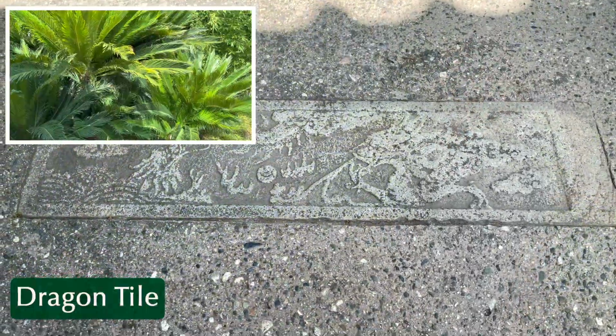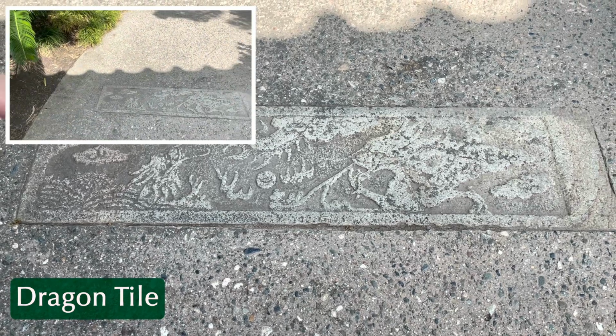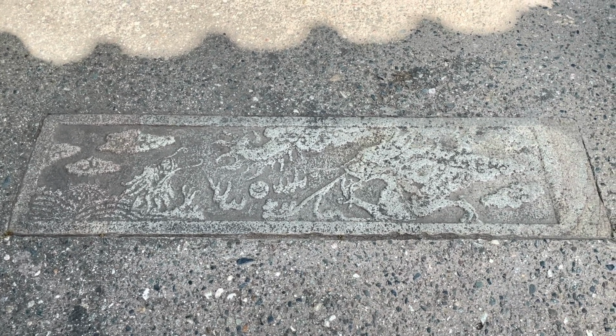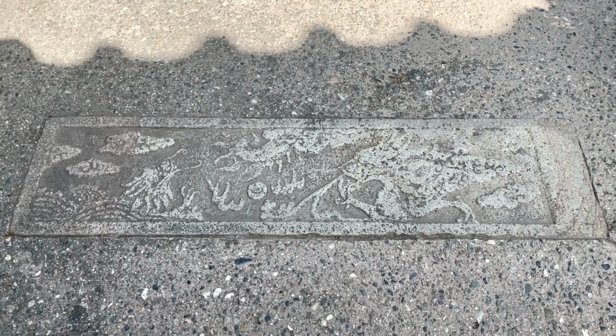So right in the concrete, right by the Sego Palms, we have what I call the dragon tile. Dragons represent strength and another form of protection. And it's protecting us and guarding the garden and welcoming us all at the same time.